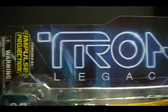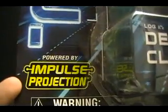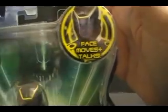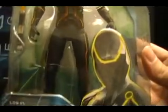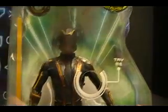The Tron Legacy logo, which is actually very cool. Got kind of the neon going there. Powered by impulse projection. Assuming that's what it means when it says, face moves and talks. So, we'll get a look and see what we can find out. But very, very cool character. Very, very nice. A couple of things to talk about as far as his coloring and his design.